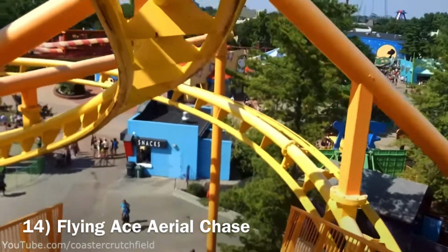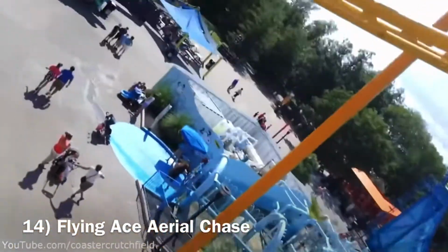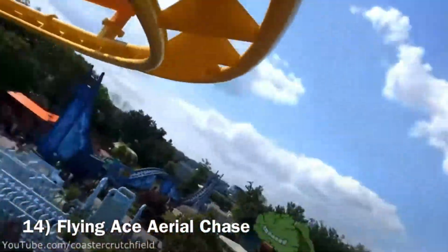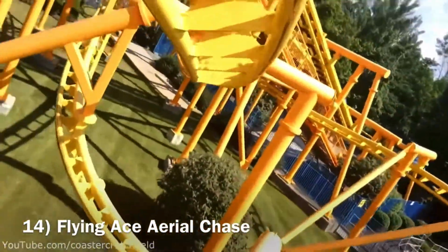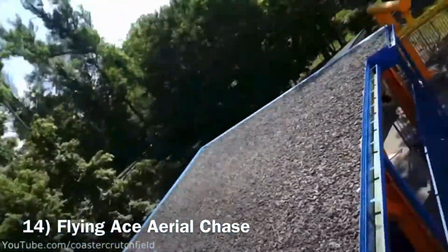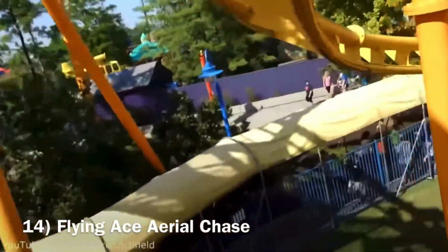Alright, so coming in at the number 14 spot is Flying Ace Aerial Chase. Now, unlike Kitty Hawk at Carowinds, this ride is actually surprisingly pretty smooth, but it doesn't really do anything. It's really slow and forceless and boring. So, yeah, it's pretty much just the weakest coaster in the park because it really doesn't do much of anything.